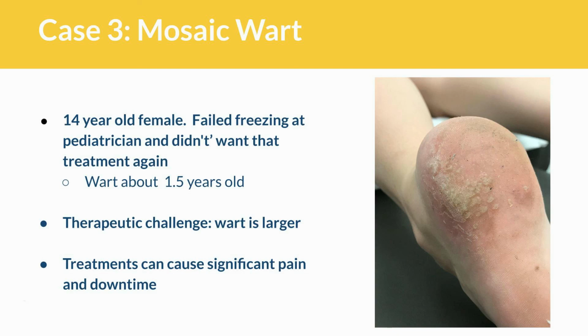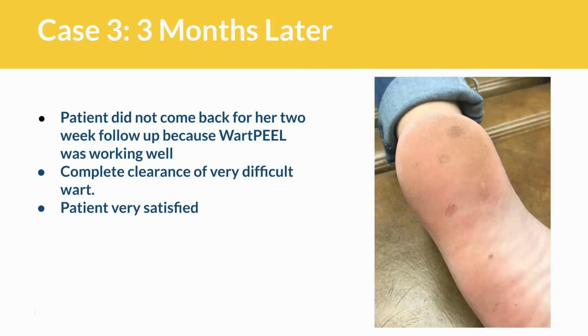This patient also had mosaic warts covering a significant portion of the ball of the foot and her toes, which were not pictured here. This patient did not come back for their 2-week follow-up as recommended, but came back 3 months later for a different problem. She said she didn't come back because the treatment was working well, the warts were going away, and she had a lot going on at the time. She said she was very happy with the treatment and thankful she did not have to go through freezing again.